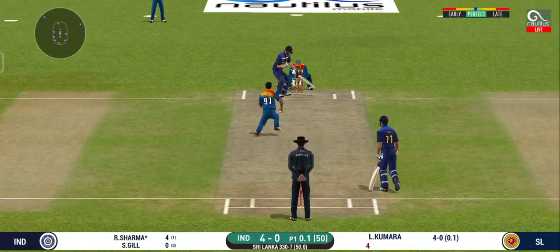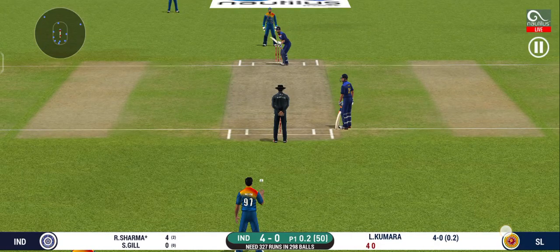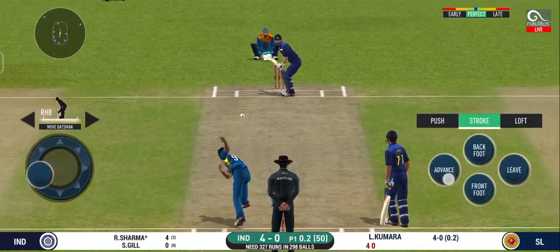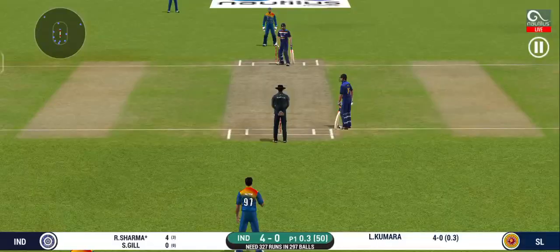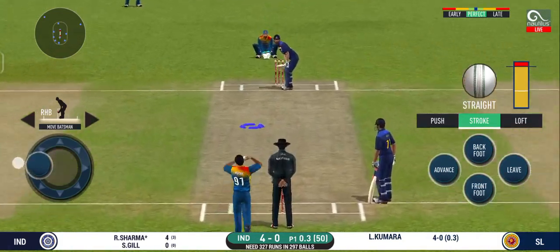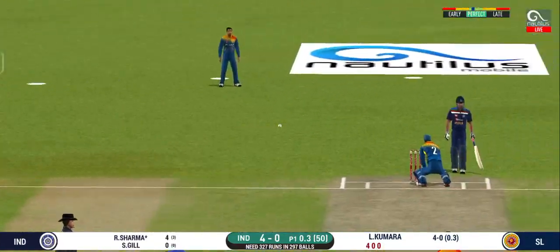Hit on the body, it's a nasty delivery. There's a fielder at extra cover. That's a very loose shot at this stage of the game. They're packed one side, making the batsmen go for shots like those on the other. Excellent captaincy. That was a quick single. Nice running between the wickets.